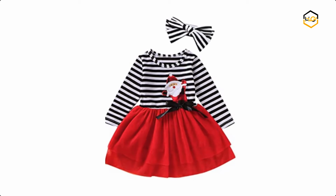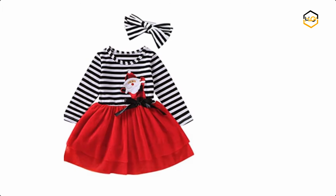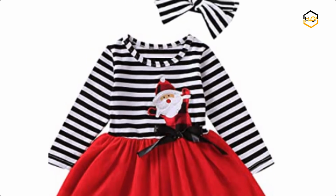At number 3 we have Mini Honey Christmas Dress. It is no any harm to your baby's skin. That makes your lovely baby girl's body comfortable and breathable. It is made of soft material. And made of high quality soft polyester plus cotton.